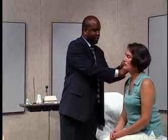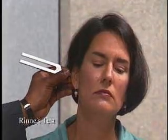Normally what we'll do for the Rinne is tap the tuning fork and place it on the mastoid process, which is the bony part behind the ear, and find out how long she feels the vibration. Once she stops feeling the vibration, I place it against the ear to see whether she will now hear the vibrations. If that is normal, then air conduction will be better than bone conduction in a normal person. With conductive hearing loss, it will be the other way around.